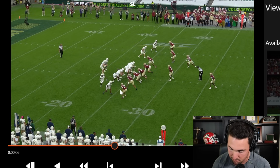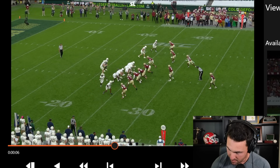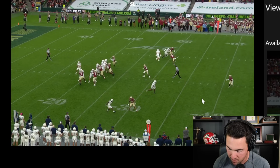And we're gonna get third time they're gonna run it some sort of smash concept with flat control. Then you're just gonna read. Now it truly is just one player. Read the corner. Wherever he doesn't go is where you're going to throw the football. And he settles on the flat control. And this is as wide open as you can get in college football against a team like Florida State.